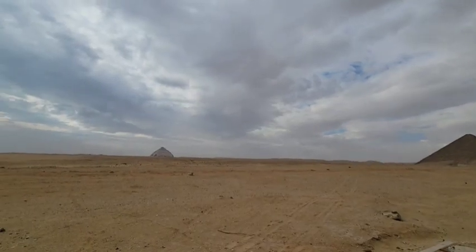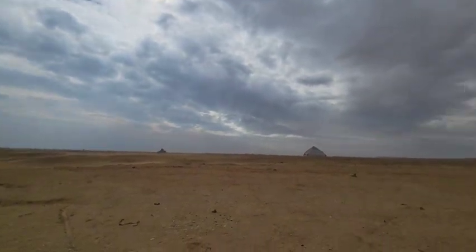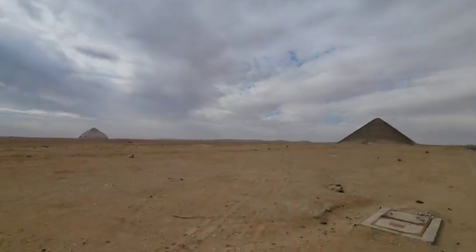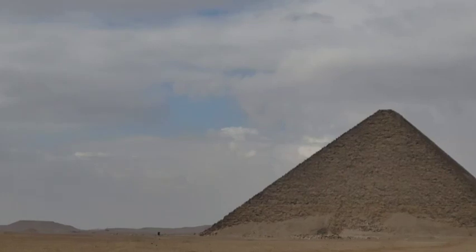We're in Memphis, or at Saqqara. Another 20 minutes south, you get to see a bunch of other pyramids. And these pyramids are not really visited. In fact, there's not a lot of tour buses coming out this way. So when you come out here, you get what I call the real calm and serene experience of seeing these pyramids. We're going to see if we can drive further down this road and get closer to them.